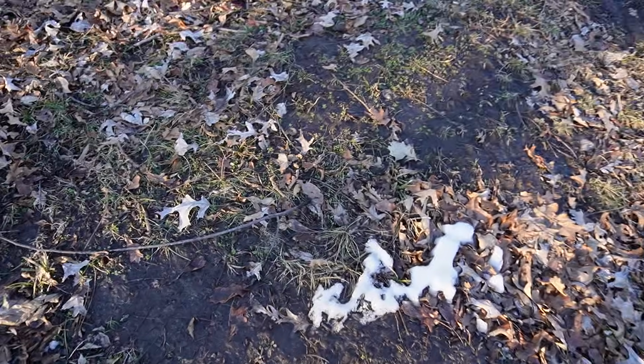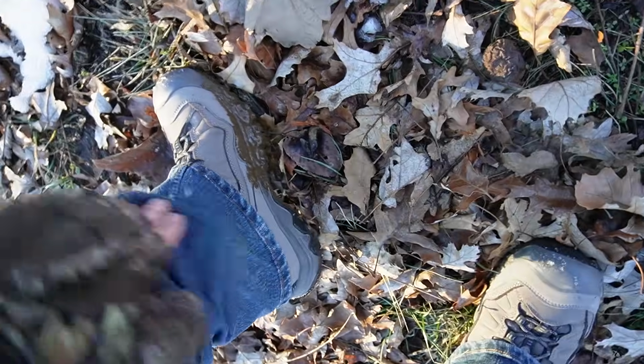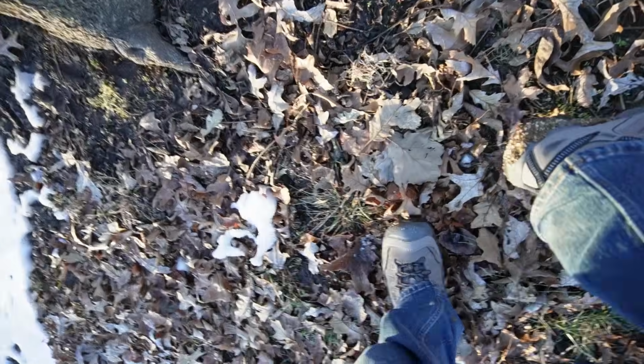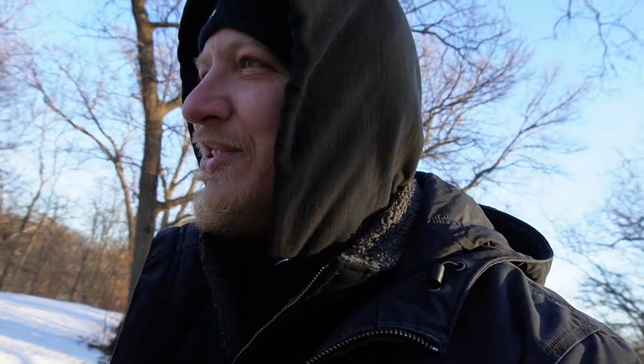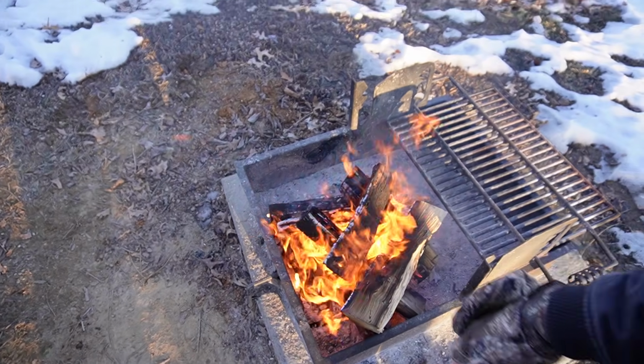Get back by the fire, warm up my fingers. It's muddy. Oop, slipping. Yeah. Tight. Oh, and it's on my jeans. Don't do that. Don't rub my... Man, dang old dang. It's alright, though. I got snow. I can use the snow to get it off. Yeah. Fire feels good.